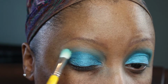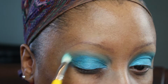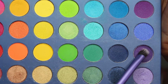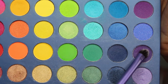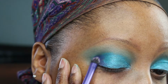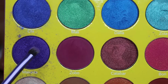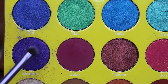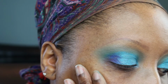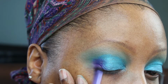And taking that lighter blue and just blending out the edges of that darker blue. Back into the Take Me to Brazil palette, into this purple, using a Real Techniques flat shader brush, and I'm going to put that on the outer V, and it wasn't giving me what I wanted, so I went into my Juvia's Place Masquerade palette, and I used Makeda, which is a beautiful bright violet purple.